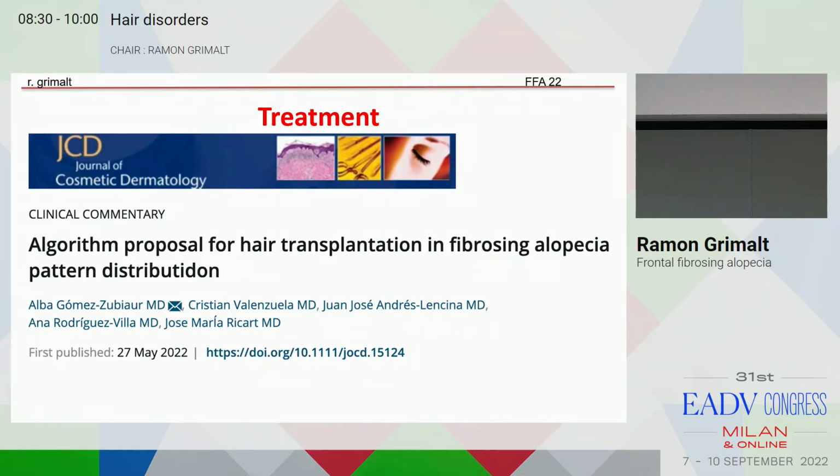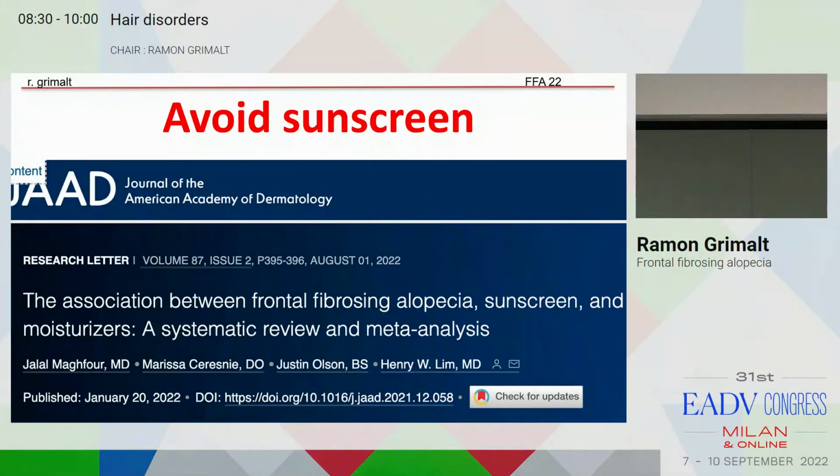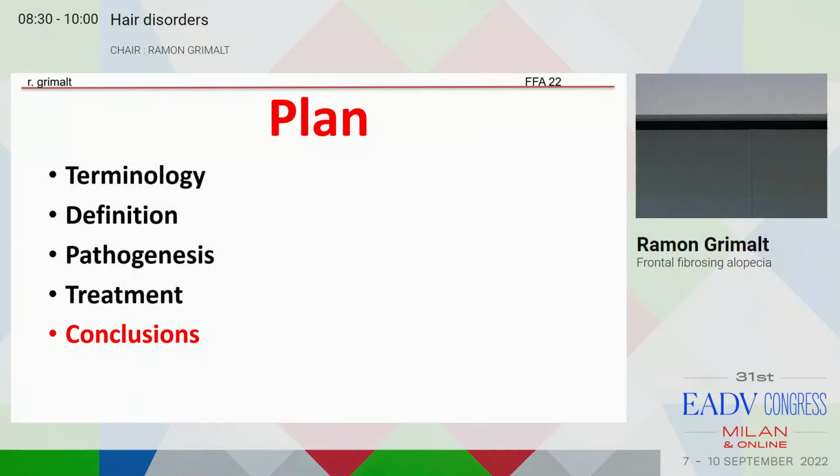This is an algorithm proposal for hair transplantation. If you can't stop the disease, some doctors like to do hair transplantation on frontal fibrosing alopecia, and most of us would probably not agree on that. And this is probably the less harmful idea: if you tell your patients to avoid sunscreen, this might be helpful. Despite these limitations, the results highlight the significant association between sunscreen moisturizers and frontal fibrosing alopecia.